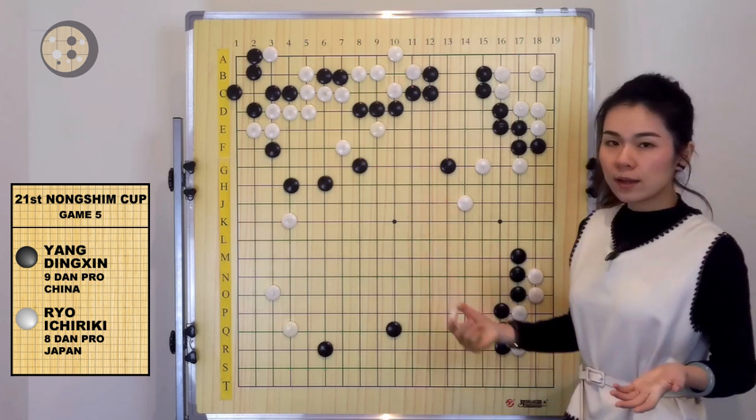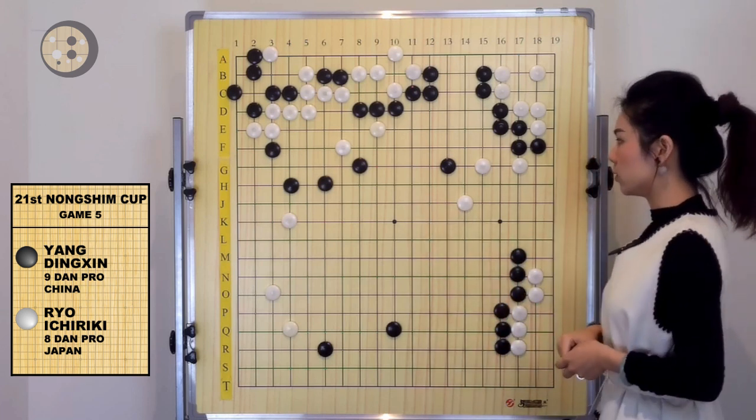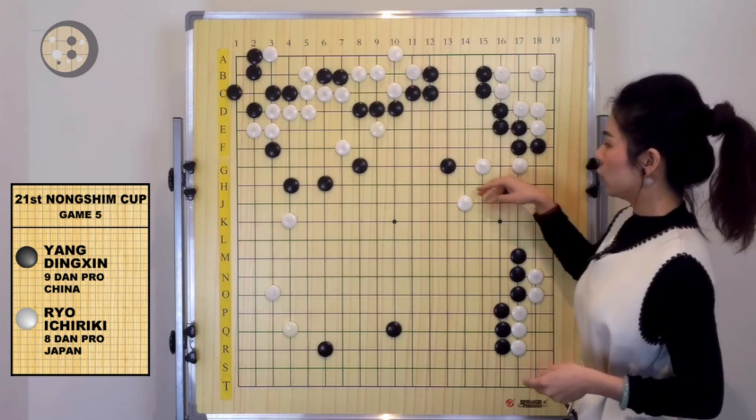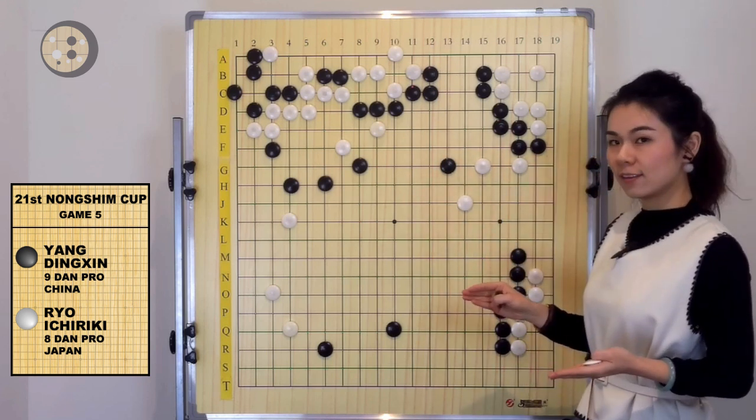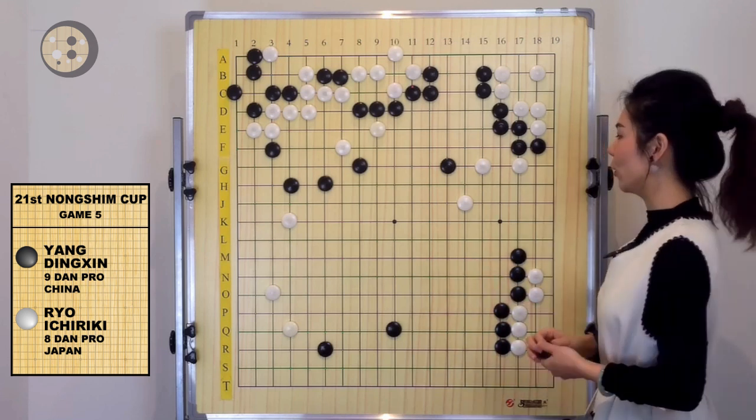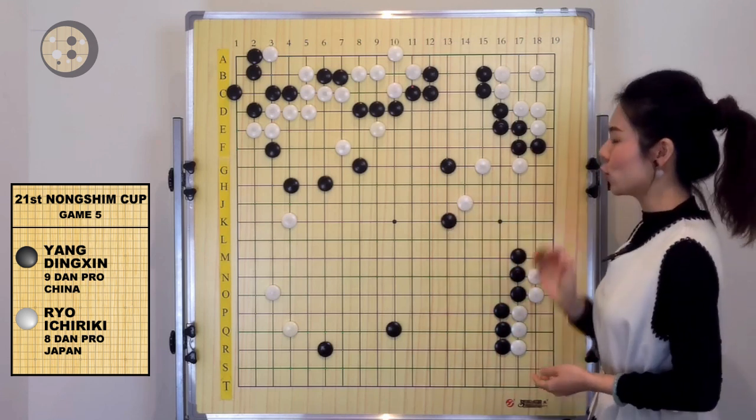So the ideal plan for this situation is if black is able to surround everything and seal this whole group in, that will be perfect. So that's the move, the shoulder hit.